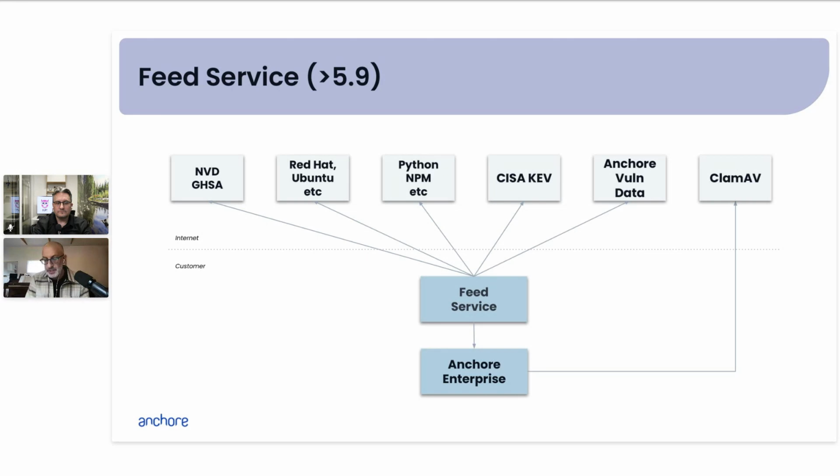So the original design goals behind this was to give customers as much control over the individual feeds they wanted to consume, and also to not have to worry about proxying issues through third parties and so forth. You have to get that data directly. However, in practice, there have been a number of challenges with this architecture, and the main one, which comes up on a daily basis, is just network challenges.